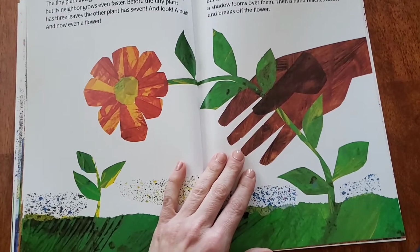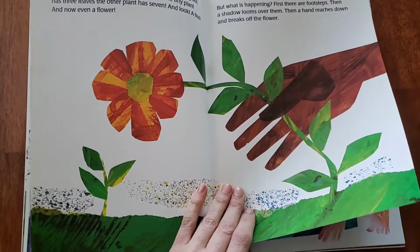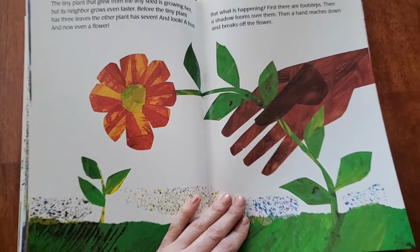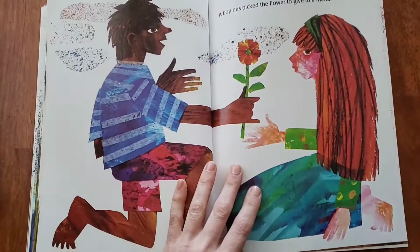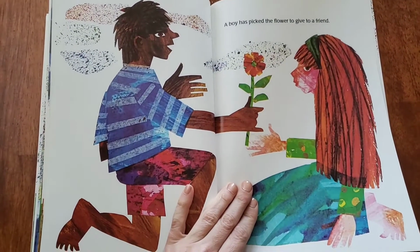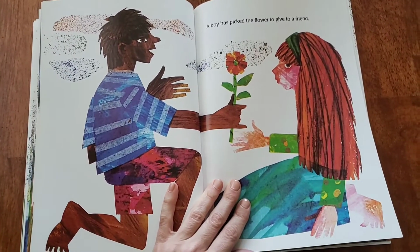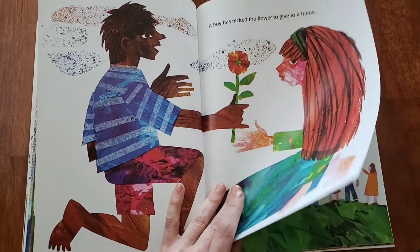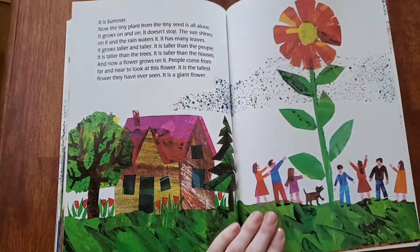But what's happening? Uh-oh. First there are footsteps, and then a shadow, and then a hand reaches down and breaks off the flower. Oh! A boy has picked the flower to give to a friend. Oh, that's so sweet. Have you ever picked a flower to give to your mommy? Mommies like flowers. It is summer.